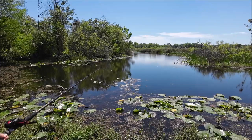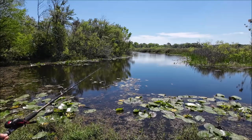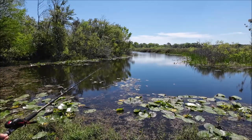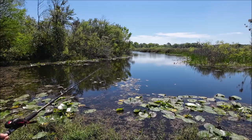But I'll kick you guys back on if I catch something. I'm going to make a few casts out here, and we're just using chicken gizzards. I should throw some lures in here with all these lily pads around, but I don't know. We'll see how this goes. Stick around, guys, and I'll be back with you.